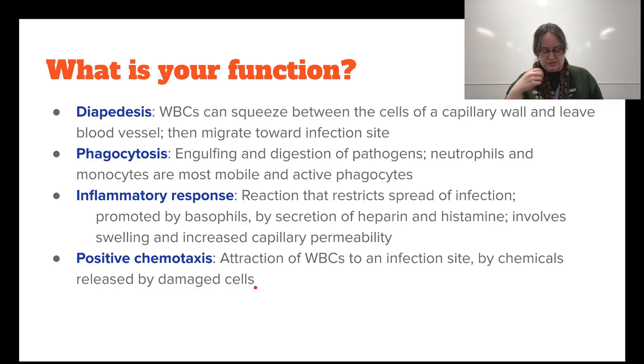And positive chemotaxis is the attraction of white blood cells to an infection site by chemicals released by the damaged cells. So actually, cells do send out an SOS if they've been destroyed without being killed like in apoptosis, programmed cell death. So if a virus comes in and kills the cell, then the cell can release a chemical and all the white blood cells are really, really sensitive to it and they come running to the site. So that actually attracts them.